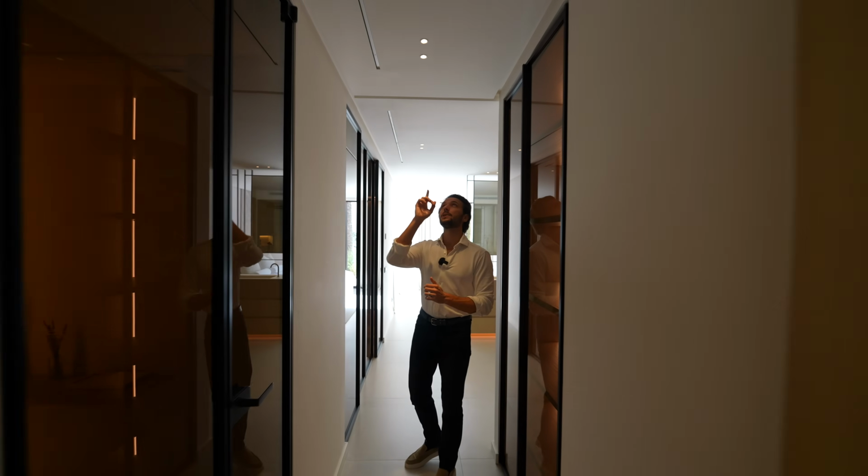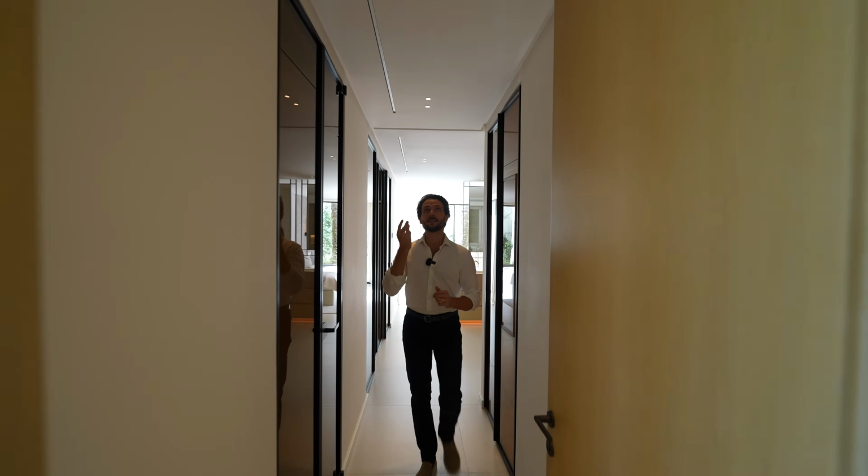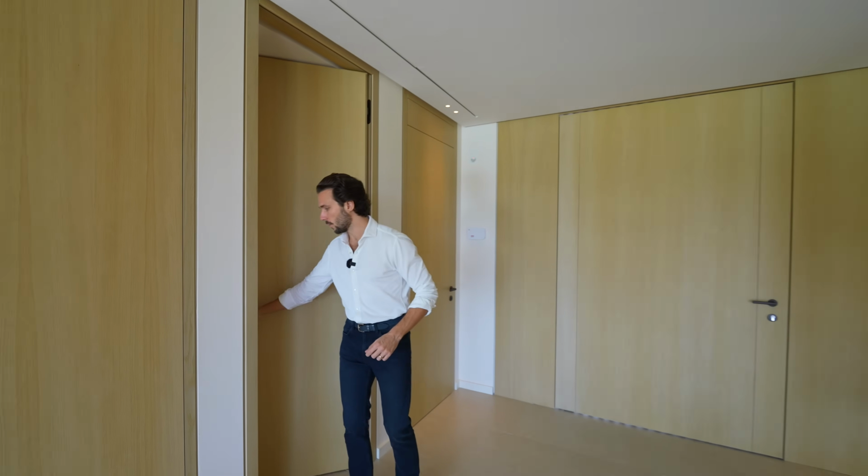And I love these cute spotlights in the ceiling, recessed in. They look really small, but they illuminate the space so well.